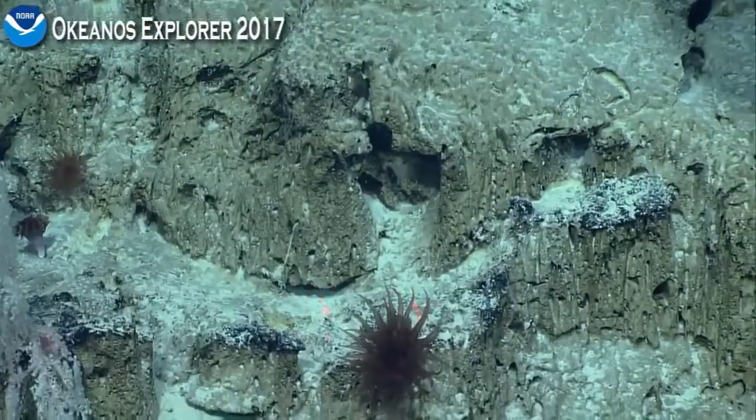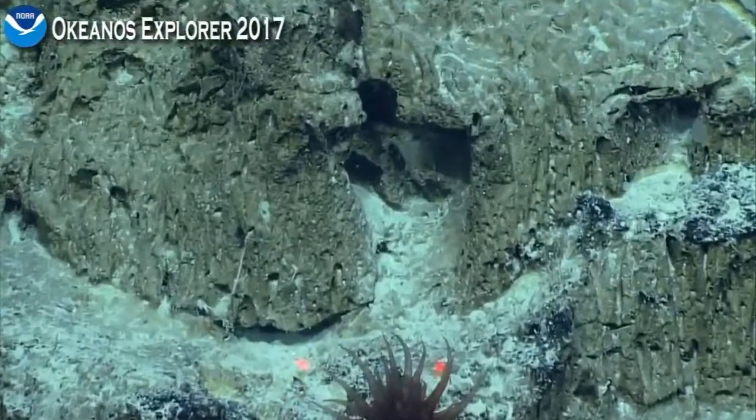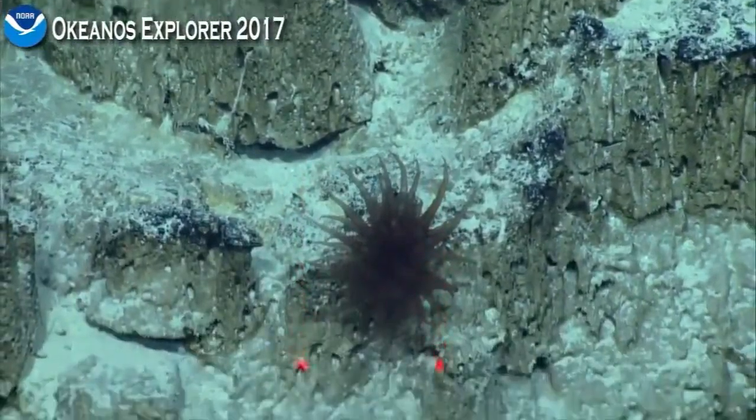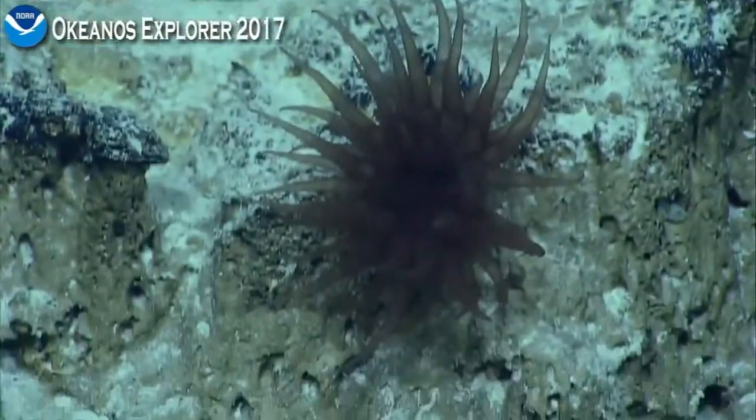It's all right, a bit of an odd view, but we think this is a single polyp scleractinian coral. And we've seen some of these from the side where you can actually see the calyx. Calyxes? Calyx? The calyx, yeah, the cup. Yeah, right. Sorry, video.